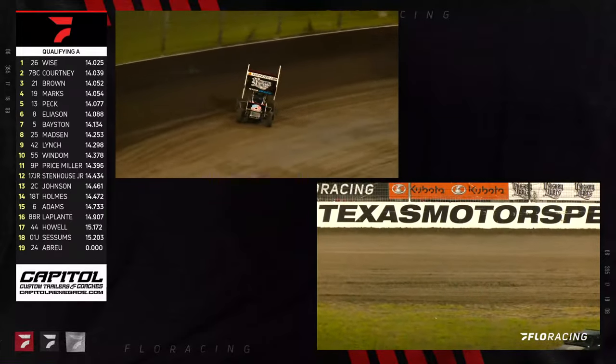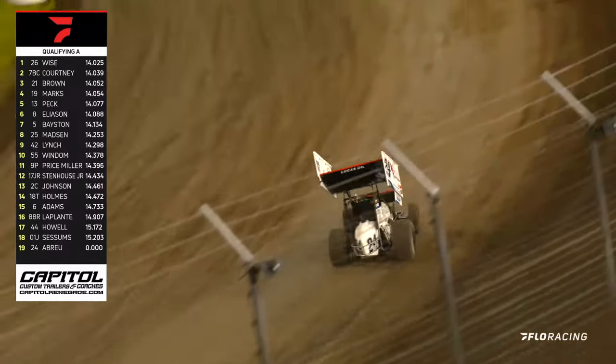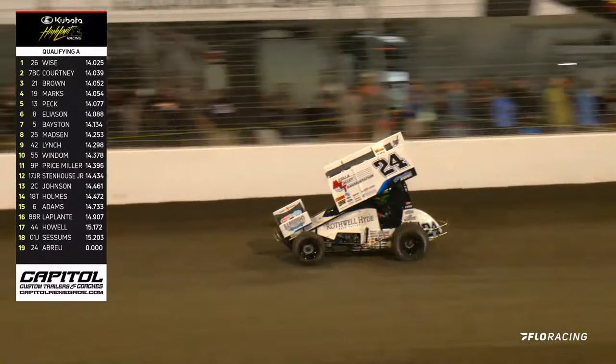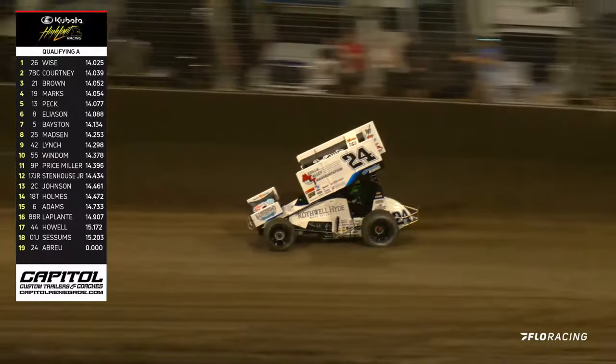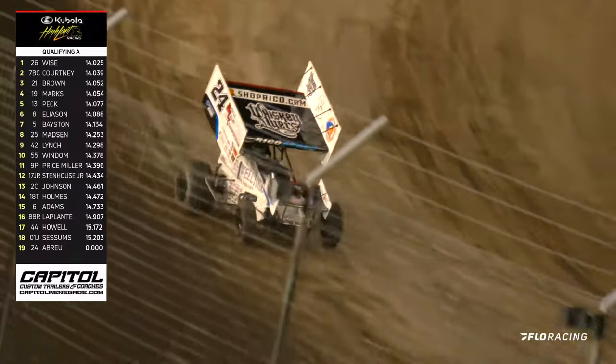Final driver in Group A, rolling onto the racetrack now, out of St. Helena, California, the Rico Abreu Kerbeck Ajanian Racing, Whiskey Myers, Mesilla Valley Transportation, El Bandito, Yankee Tequila, Hunt Family, number 24, here is Rico Abreu. Rico Abreu in car number 24.